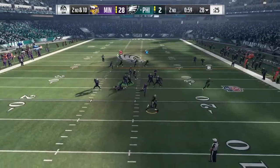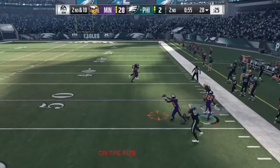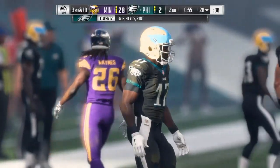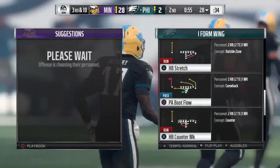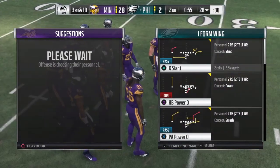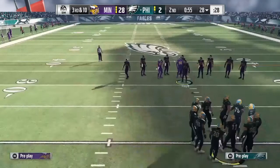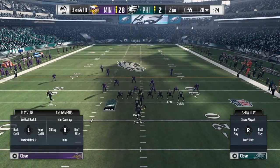Wentz again here on 2nd and 10. And the hit jarred it loose. It's incomplete. Feels like they're getting caught in between here because they didn't get completions on 1st and 2nd down. Now you got to worry a little bit about the clock because you prefer not to give them another shot here in the first half. But if you don't pick up the 1st down, guess what? You're likely going to have to.